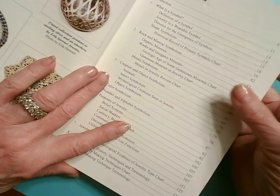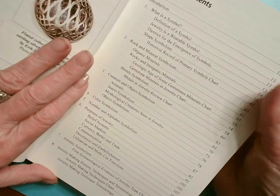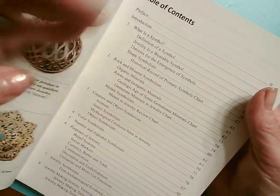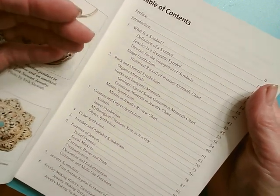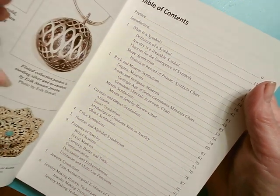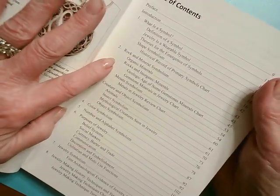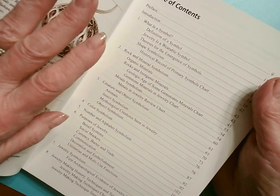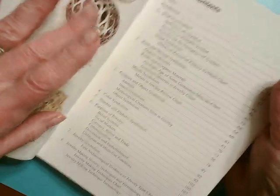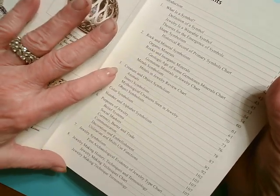Now what she's done is she's gone into, here's some more of the pictures. She's basically gone into world jewelry. So she's broken it down. She's got what is a symbol, and she defines what symbols are and the meaning of symbols in jewelry, and she goes through the different shapes that are considered symbols and what they stand for. Then she goes into rock and mineral symbolism. She goes into the organic minerals, the rocks and the inorganics, and geographic or geological age of some of the gemstones. Then metal symbolism. Then she goes into creature and object symbolism.